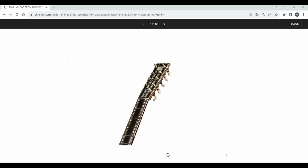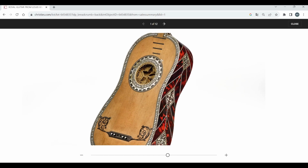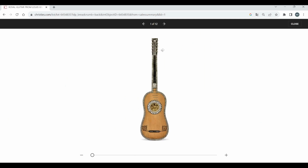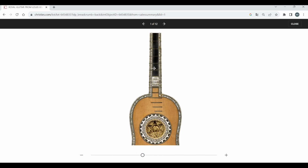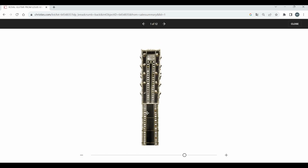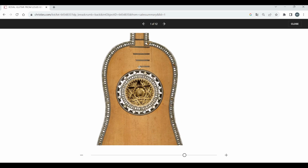Absolutely stunning workmanship on this. This is a top tier guitar without a shadow of a doubt. This really is absolutely beautiful. All this tortoiseshell and ivory, very impressive. This is probably, other than if it was a Stradivari guitar or something like that, because they are exceptionally rare, one of the highest tiers of guitar that you could buy.